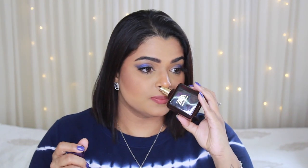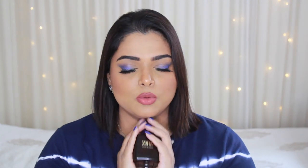So this is a boozy fragrance. It starts off like black grape wine, or black grapes dipped in rum kind of a vibe. It has a very boozy opening, and then it is sweet and powdery in the dry down from tonka beans. So the tonka beans add that beautiful powderiness. The booziness kind of goes away in the dry down, but such a beautiful and unique fragrance.